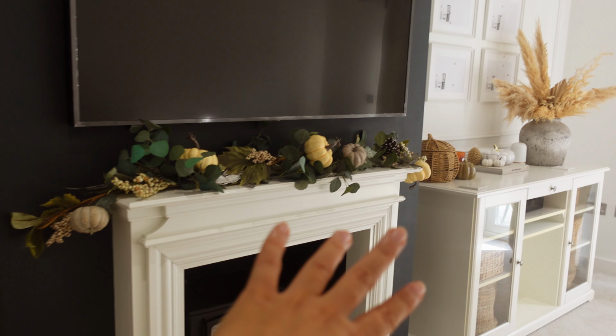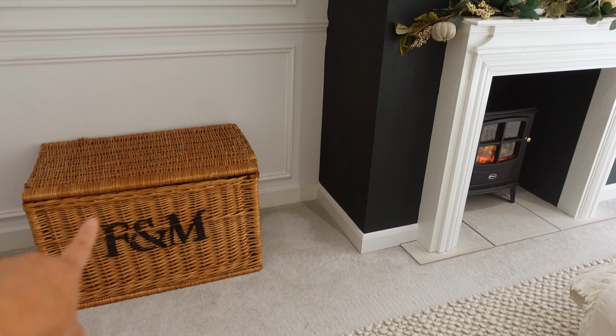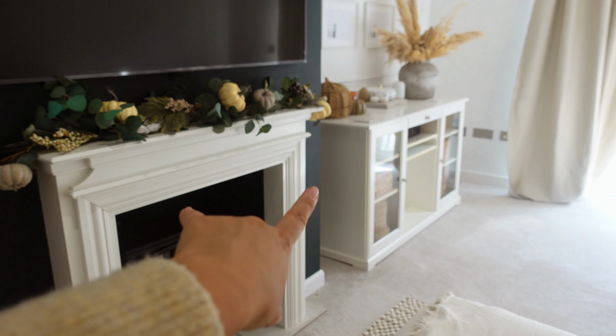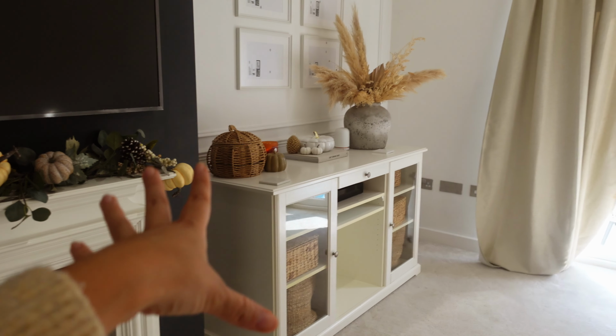I fluffed it out with some eucalyptus. I changed out this down here. So this Fortnum and Mason basket was actually in our bay window, but I've moved it over here because I just thought it added nicely to the warmth in this room. Then our console table, I've added a few little bits and bobs onto there. Not too much, but still quite a few pumpkins.